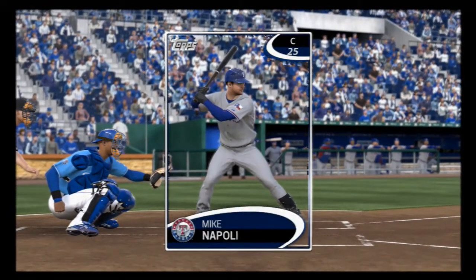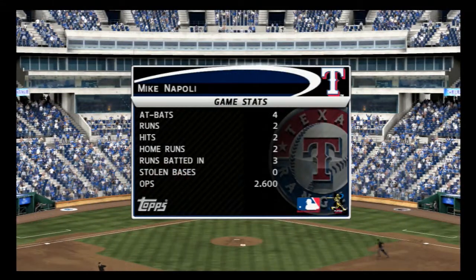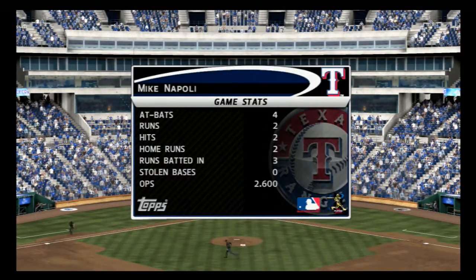And guys, the Rangers couldn't have done it tonight without the contributions of this player, Mike Napoli. Talk about a worthy recipient. He's our tops player of the game.